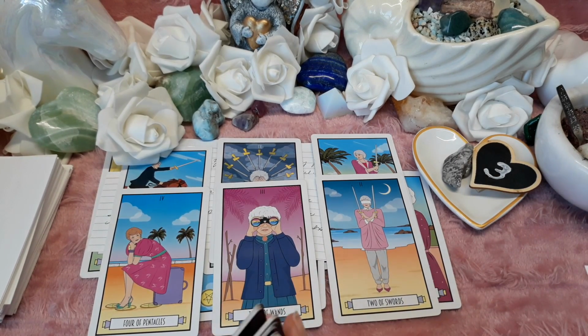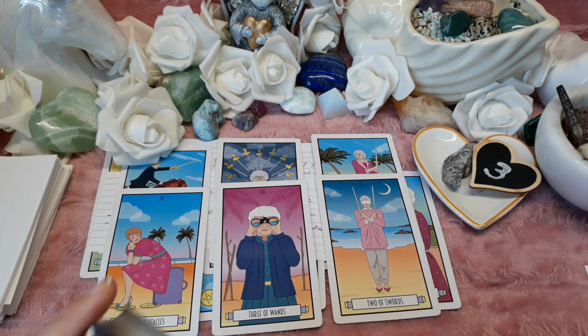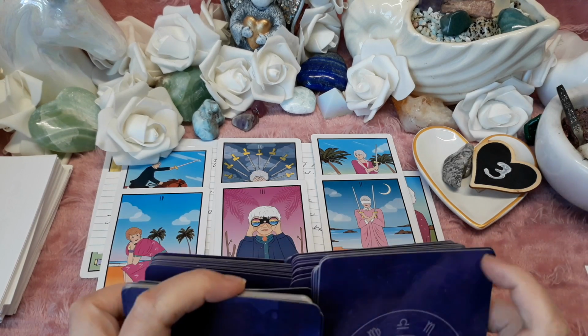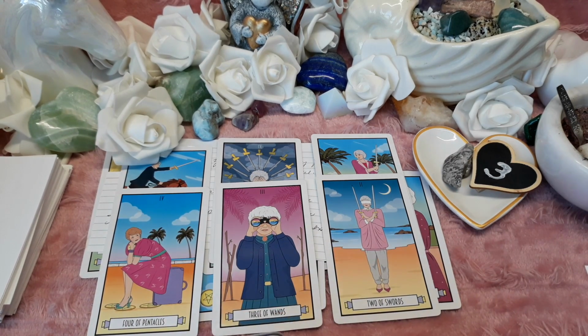There seems to be an acceptance maybe on both sides that this could definitely be ending. And if so, I think both of you are interested in knowing, okay, well, if we do part ways, what's going to happen with you? You both are interested to know how your life will go as you move on from me.